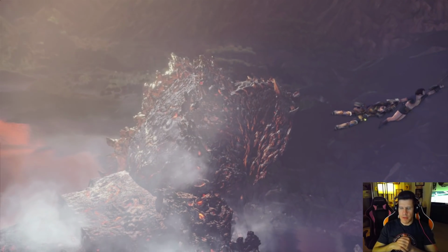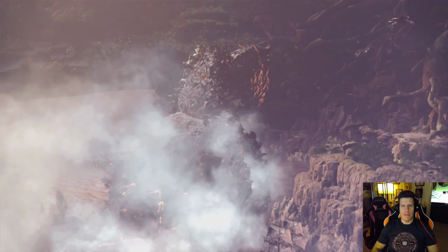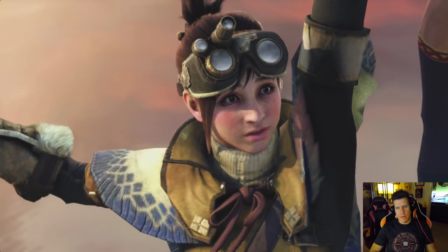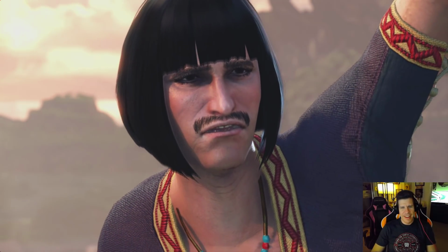Options for higher res, higher frame rate, or performance. Cool. Okay, in that case, yeah, we were on like a lava dragon. In that case, I should have hooked up my Pro just to squeeze those extra frames out.